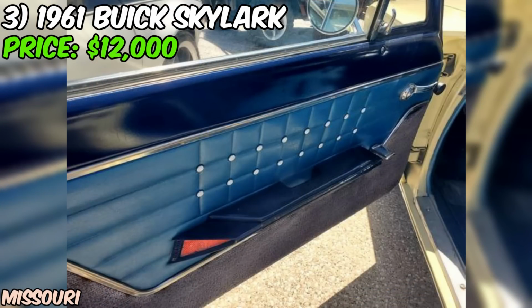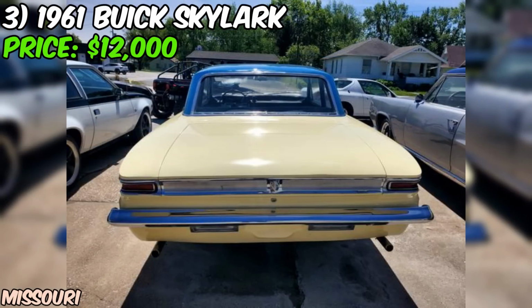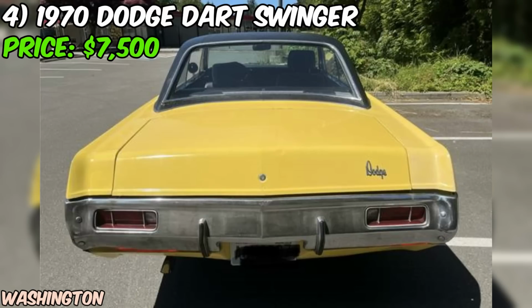And at just $12,000, it's a pretty darn good deal too. So if you're in the market for a classic American car that's sure to turn heads and put a smile on your face every time you get behind the wheel, this Skylark is definitely worth checking out. Who knows? It might just be the start of a beautiful friendship between you and one of the coolest cars ever made.